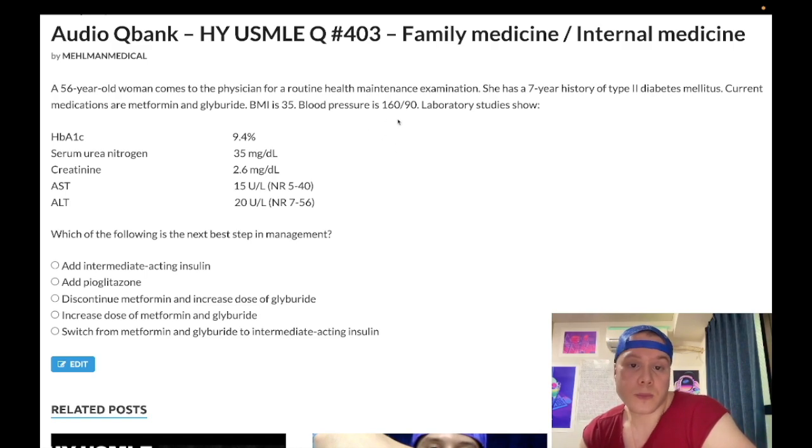This patient, blood pressure is clearly greater than 130/80. Patient clearly has elevated creatinine. They don't mention renin or protein in the urine, but these are two indications right away where some questions might say add lisinopril or add candesartan. Very high yield, okay?